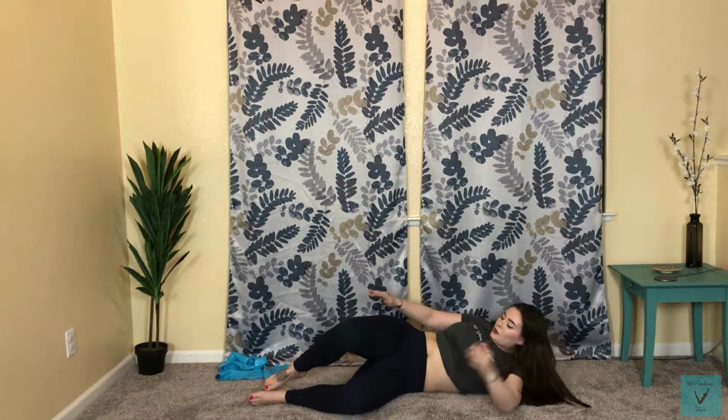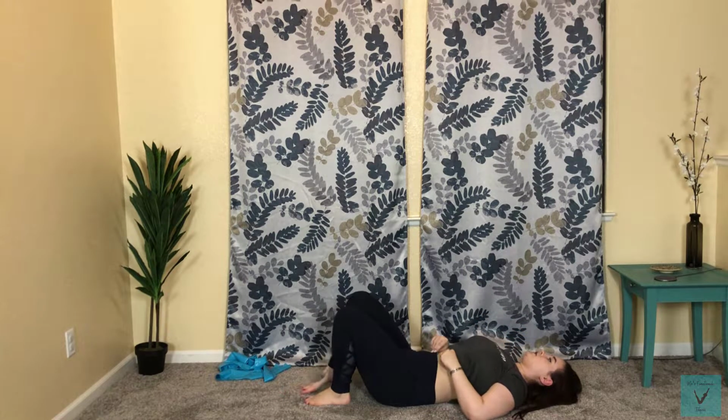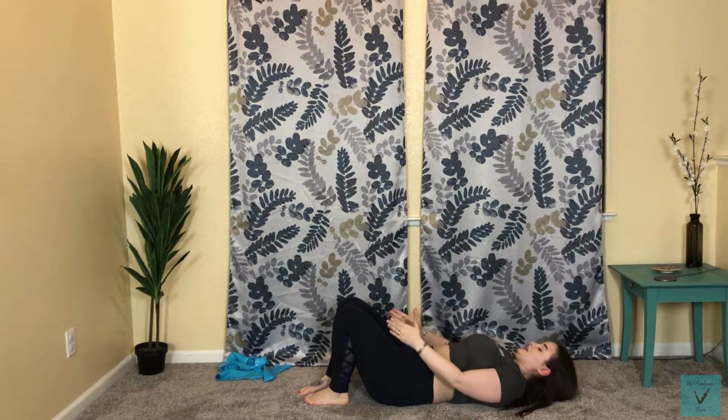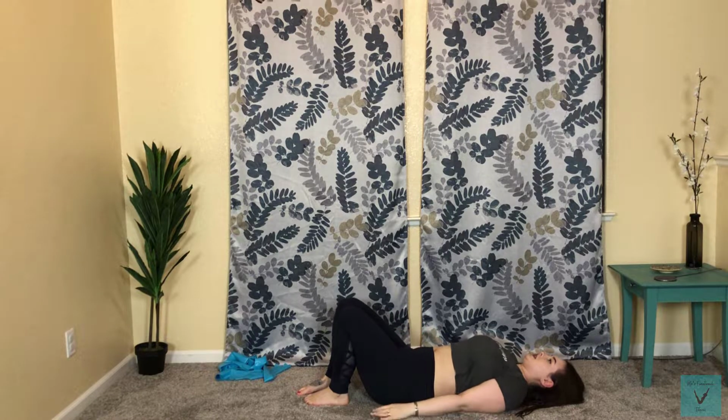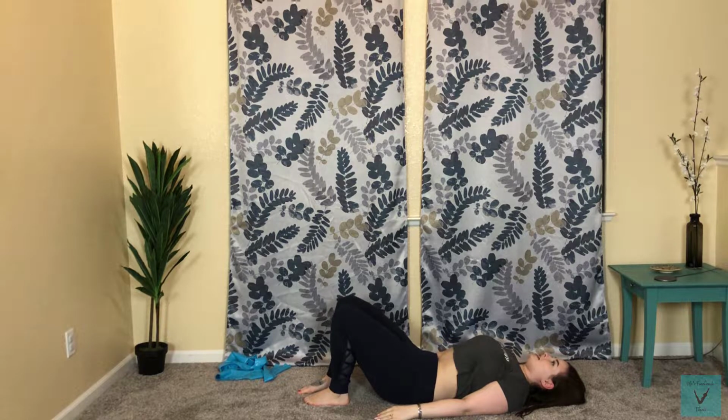All right, go ahead and roll it on over to that back. Knees are bent, feet are flat on the floor. Feet and knees are nice and parallel with my hip bones here. We're just gonna go into a little bridge. Go ahead, bring it on up and lower it back down.